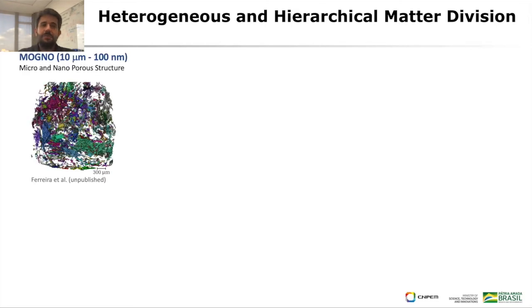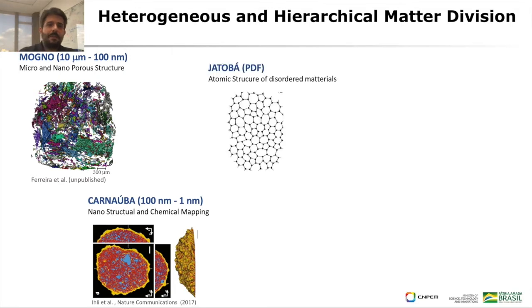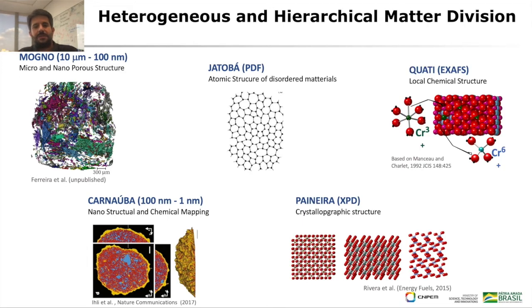First is a microtomography beamline working in a cone beam. You'll hear more about this beamline also in the presentations. Then our nanoprobe, the CARNAÚBA Beamline, and the three beamlines basically connected with the measurements of pair distribution functions. Jatobá is a PDF beamline, pair distribution function working with high energies from high energy X-ray scattering. Quachi is the EXAFS beamline, and Paineira is the powder diffraction beamline. So basically all do different ranges of measurements of pair distribution functions and crystallographic structures.